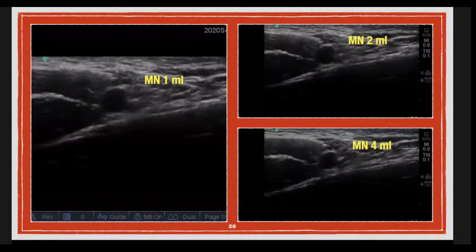Here, there is a picture of the median nerve with the same volumes of drug, 1 ml, 2 ml, and 4 ml. Though in these pictures we cannot see a very good spread around the median nerve, we must remember that this is a two-dimensional picture.